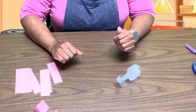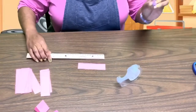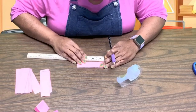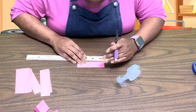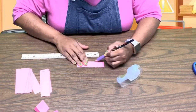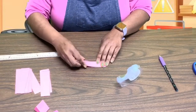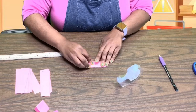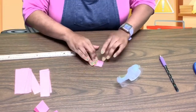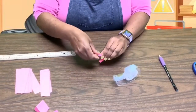If you're having trouble folding your paper into thirds, you can take your ruler and your pencil and you can measure out 3.5 centimeters. And you can make a line. And then this will be your guideline to where to fold your paper. So now we have our guideline. We can fold it to the line, crease it, fold it over, crease it, and then continue to put our tape and make our triangle.